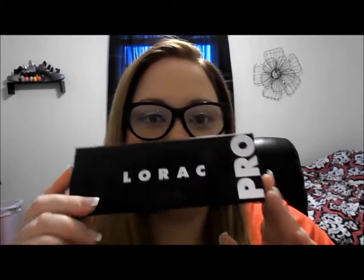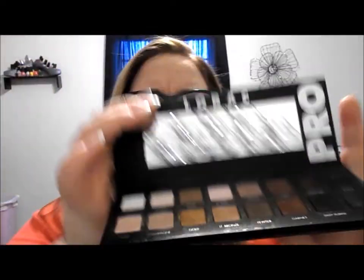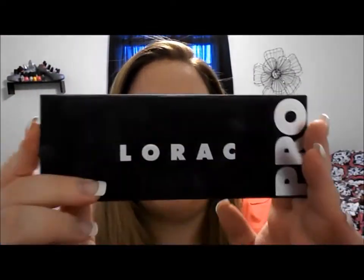Okay, so I'm going to start with palettes because palettes are my favorite thing. One palette of my favorites for 2013, which I haven't used in a while just because I've got so many new ones, is the Lorac Pro palette. I used this all the time when I got it. I just love it. So this is what it looks like. I'm sure you guys have seen it a million times.